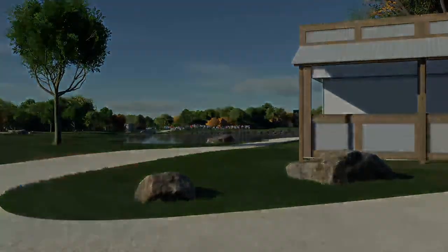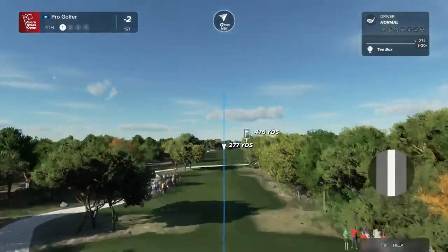Lexi Thompson coming off a bogey at her last hole. And that will take her to three off the lead.